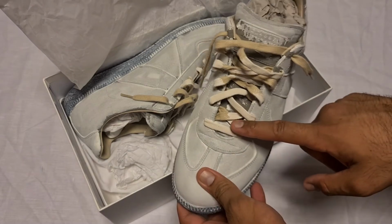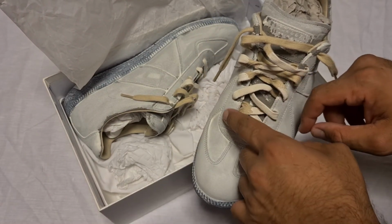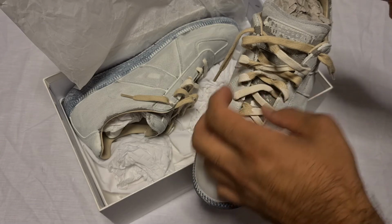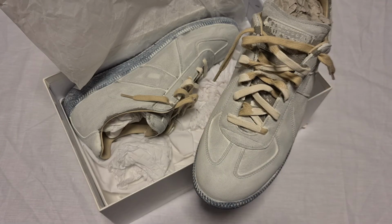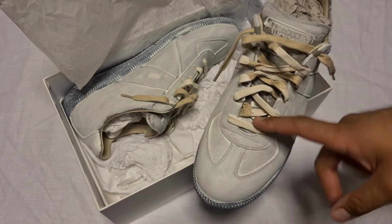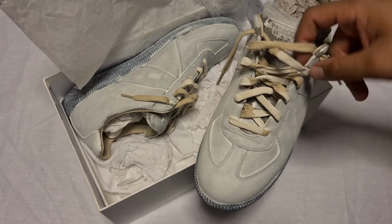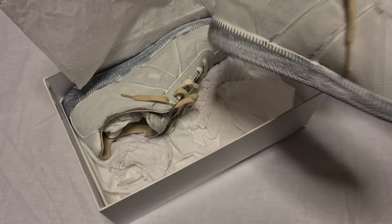What I did with the laces: the factory lace is like this. So just loop, loop, loop. I hate that. I absolutely hate that. Whoever does that lace, I really hate it. Please stop doing it. So this lace I've done like a Nike style, X under and then just X, X, X, X. Yeah, so crisscross, and then out. And I'd actually wear them like this.